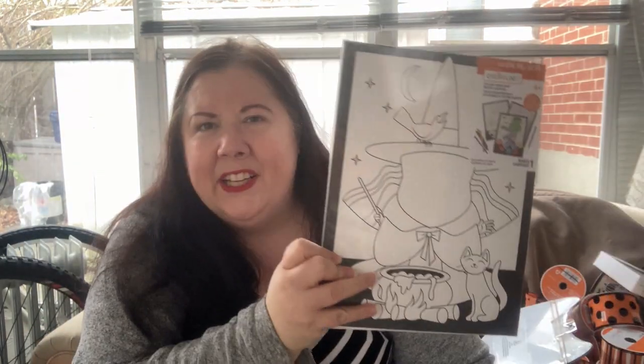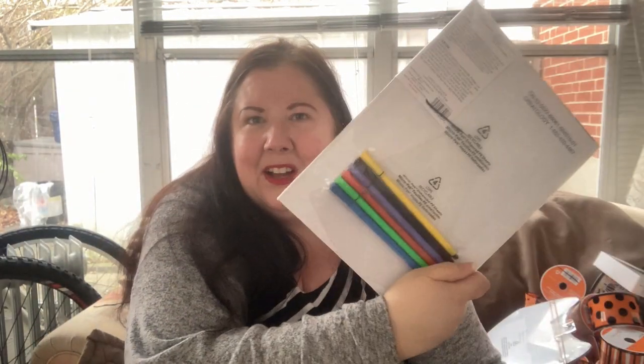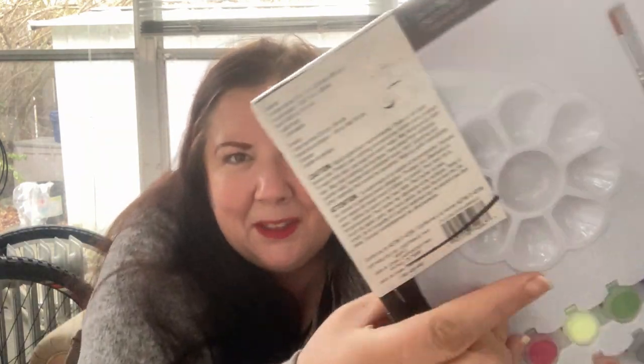And then we have a color your own witch here for Halloween, and it's got markers that come with it. $9.99 US, $14.99 Canadian. And then we have another, it's got vibrant colors that'll go over the black canvas, and that's cool. And it comes with a little palette as well as the brush. So that's cool. And that is $9.99 Canadian, $14.99 US.